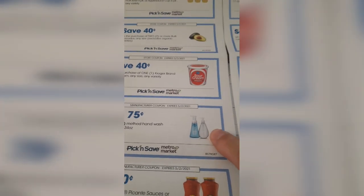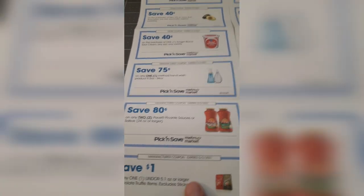This is called Method hand soap, hand wash. And I bought that a couple times. They're not cheap. They're like $3 a bottle, so I haven't bought those in a while. And save 80 cents off two Pace picante sauce, which is great because I'll probably need to stock up on that again. Save a dollar off, look at that, Lindor chocolate truffles, right up my alley.